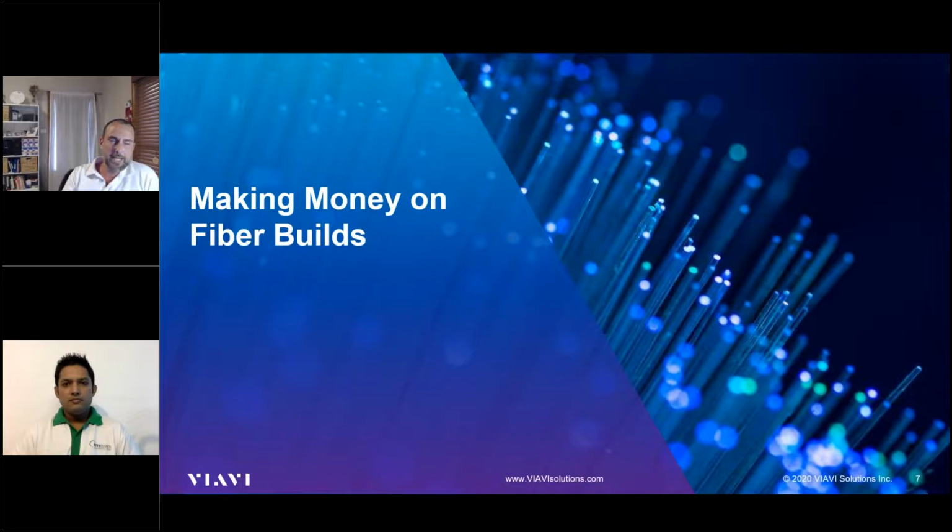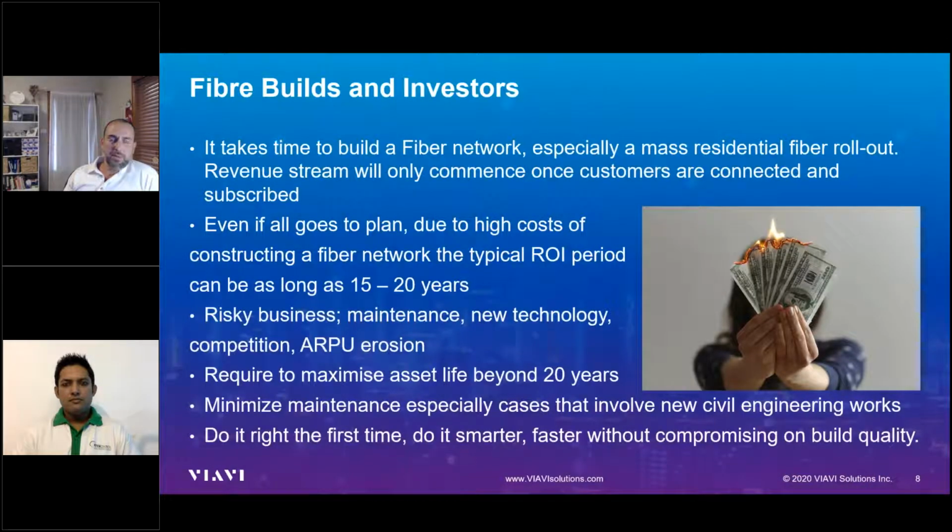So, as I've been saying, making money in fiber is challenging. It's there, but operators do face these issues. And let me remind everyone that most operators have investors, and investors look at their return. I've got a picture there of cash being burnt. If they see an operator just burning cash and they're not seeing that cash flow coming back, they're not seeing the revenues going up, it's going to become problematic.